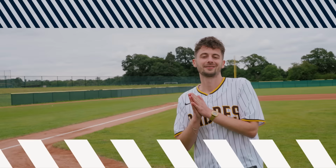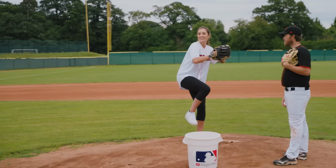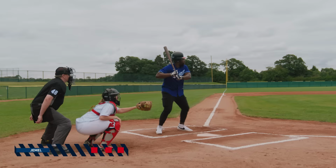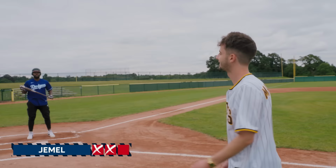So this is it, people. Pure baseball. She can serve like a bullet, but can she pitch like one? I hope you're better at this than you are at tennis. Oh, he's gone for it. He's gone all the way over. That's good. He's swinging at everything. 0-2. No balls, two strikes.